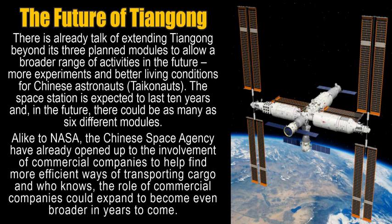The space station is expected to last 10 years, and in the future, there could be as many as 6 different modules. Like NASA, the Chinese Space Agency has already opened up to the involvement of commercial companies to help find more efficient ways of transporting cargo, and who knows, the role of commercial companies could expand to become even broader in years to come.